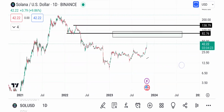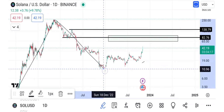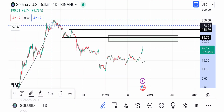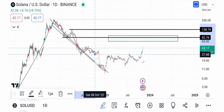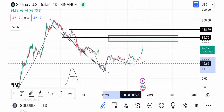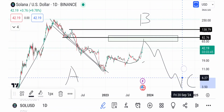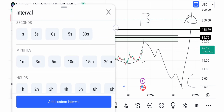So like I said before, is this a monster wave one, and now we're in wave two, and we're going to continue marching to the upside? Or is this a monster wave to the upside? We have this down move, right? This A, right? 1, 2, 3, 4, 5, A. And then you see 1, 2, and now we're probably in 3, which is B. And then we're going to continue going down into wave C, and then get that big move to the upside. That could very well be the case.